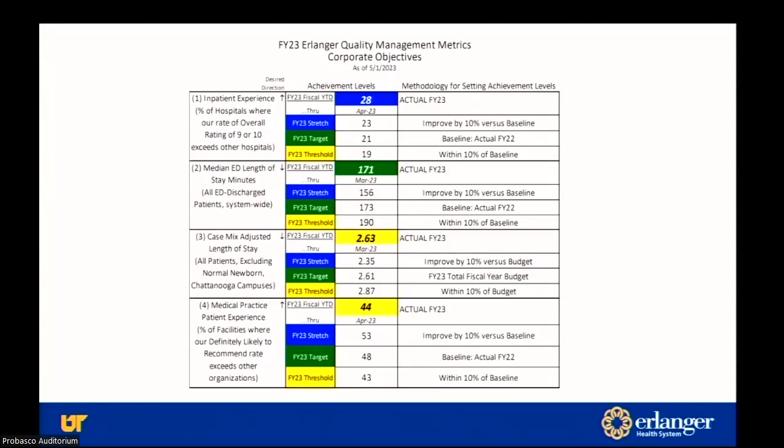There's always going to be a patient experience metric. There's always going to be some safety metrics and some basic length of stay type things in there. And you see, we set threshold, target, and stretch goals for each of the metrics each year. Yellow means we're meeting the threshold, green target, and blue we're above stretch. So we're looking good, meeting threshold or above in each of the strategic corporate objectives for quality and safety.